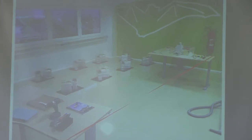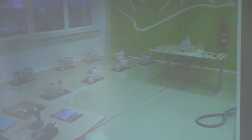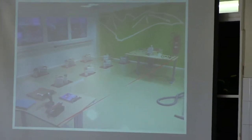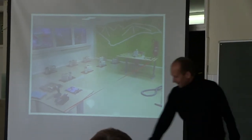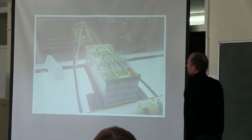It didn't help that this was also the time when in Ajdovščina, where I live, we have Bora winds, strong Bora winds, and we were doing this during the time when there was about 200 kilometers per hour wind outside. So the whole building was shaking, so that didn't help either. And you see these battery packs now being put onto the aircraft.